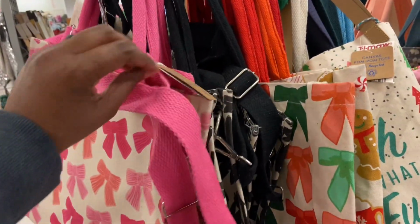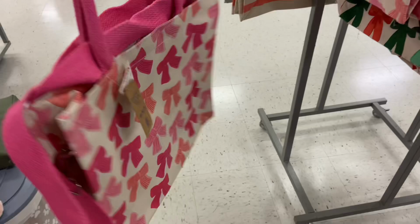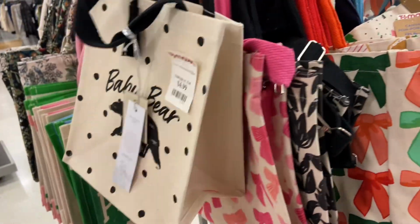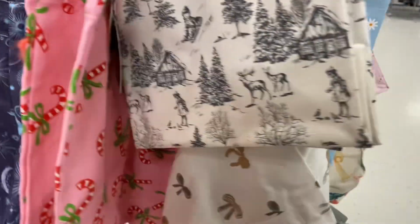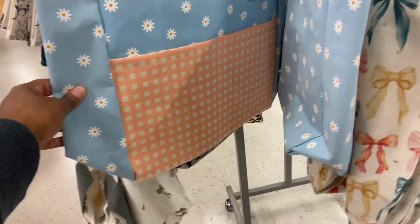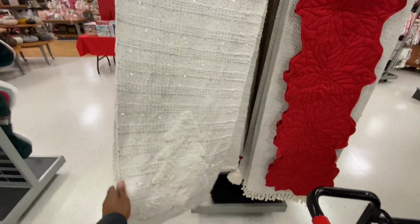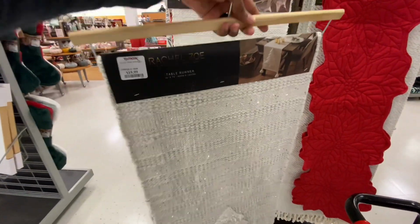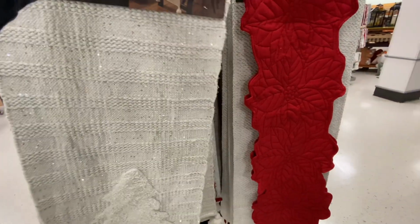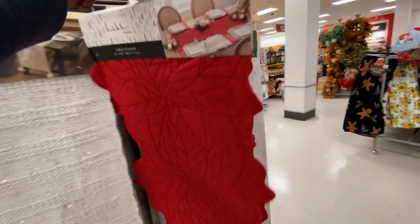Bags. These are the totes. They are 80% recycled. $12.99 short and long handle. $4.99 baby bear. $9.99. $7.99 the front pocket. See the Christmas tree on here? $19. There's so many.